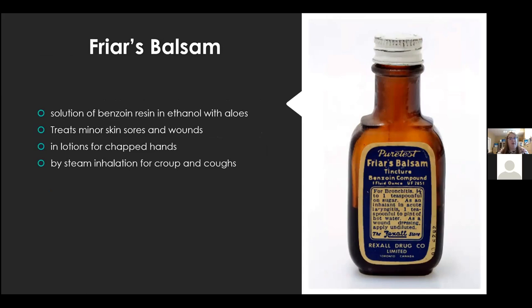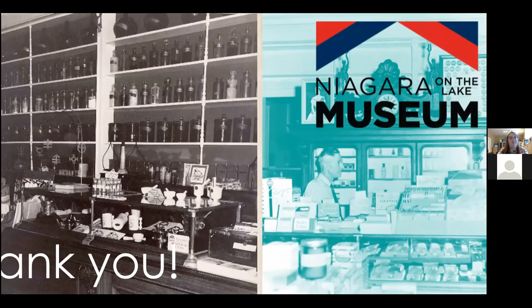The individual run pharmacy is few and far between now, and the most common is a chain drugstore. I chose this bottle because it is made by the Rexall Drug Company, which is now a well-known chain of pharmacies. There's a lot of things that happened over the last 100, 150 years that have brought us around to a chain drugstore. The advancement into a pharmacy practice was gradual with every new owner.